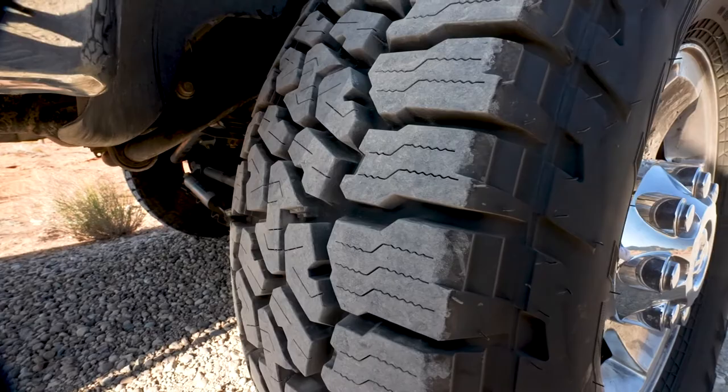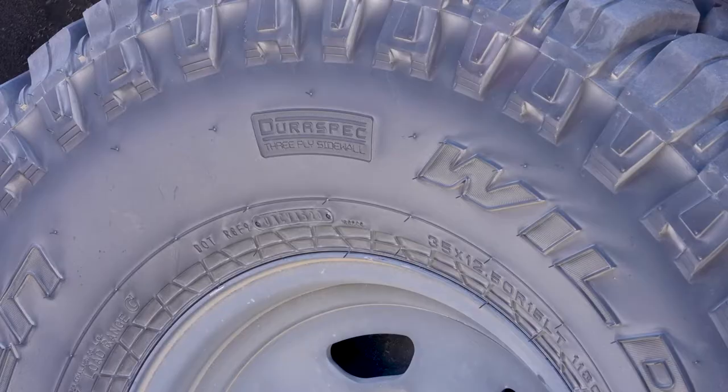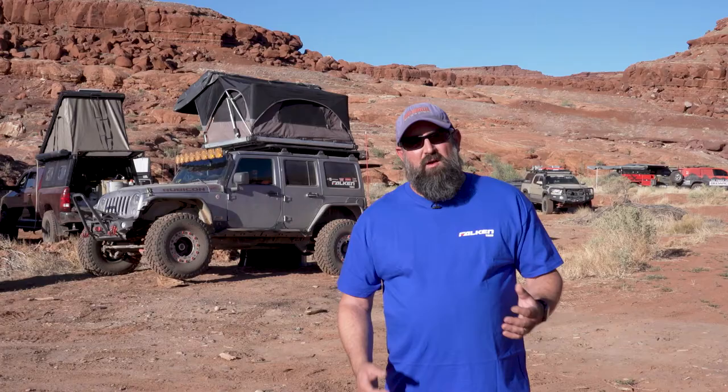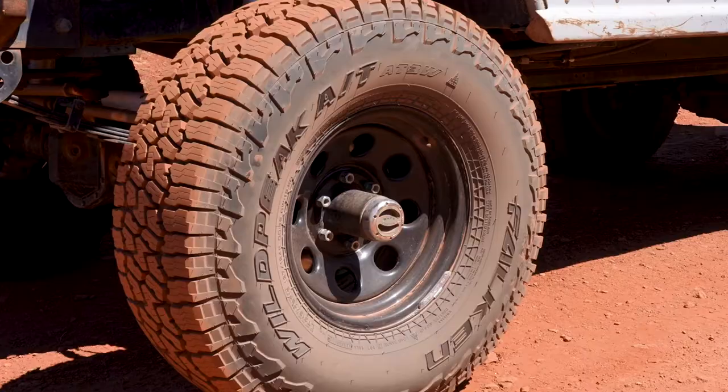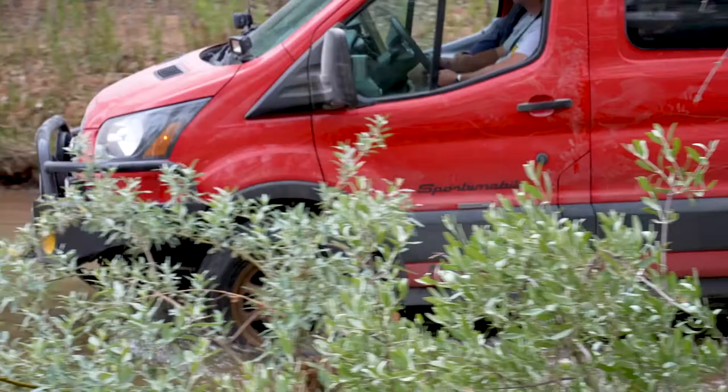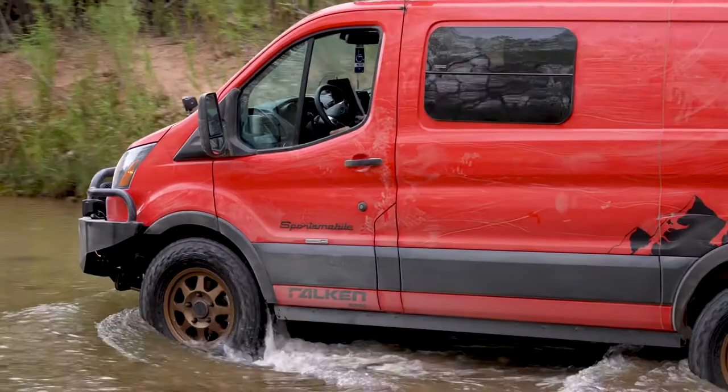Tires, when you're overlanding, are probably one of your most important things. Let's face it, a lot of vehicles you can buy off the showroom floor can do these trails. These aren't the world's hardest trails, but what they are is hard on tires. And we're going over so many terrains. If you're thinking about 400 miles, you're hitting everything: sharp rocks, shale, sandstone, deep sand, mud, water crossings, rocks.